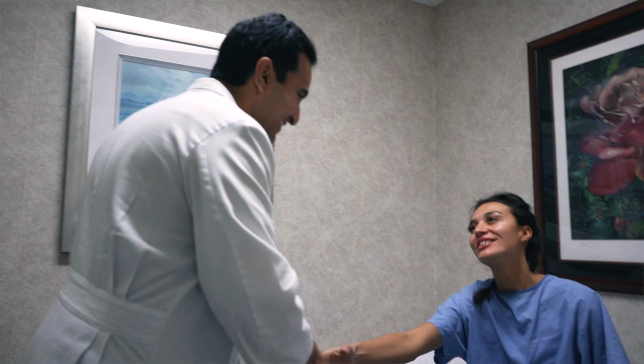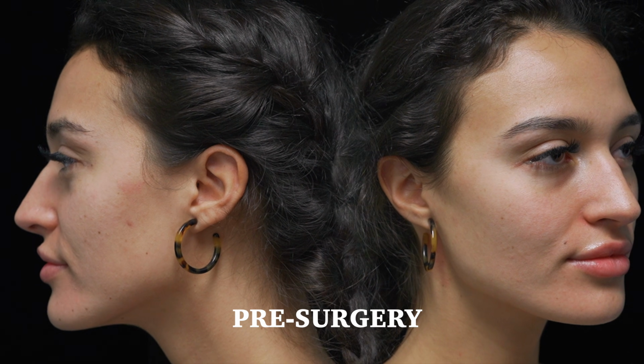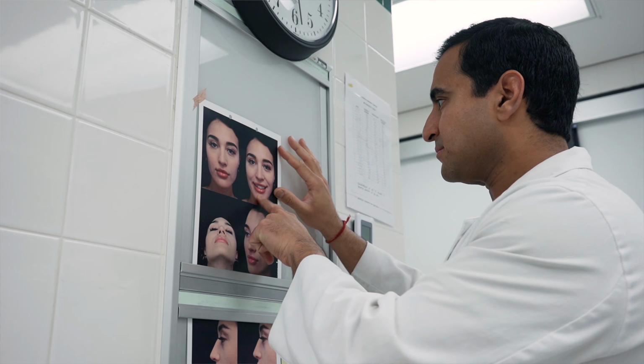I haven't found someone that made me feel as comfortable as Dr. Dugar, and I was looking for something very specific because I didn't want much of a change, but I wanted a more refined, feminine version of myself. I want to be a little bit more confident on the camera, in my profile. Honestly, I just want what I already have, but just a subtle version of it, a subtle change.